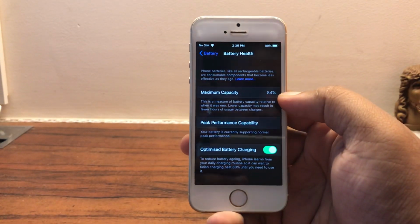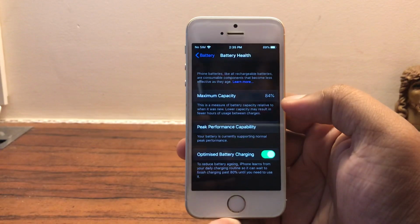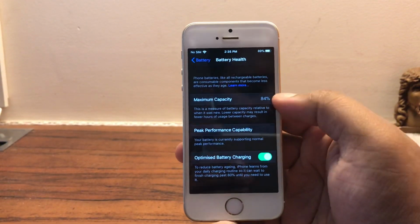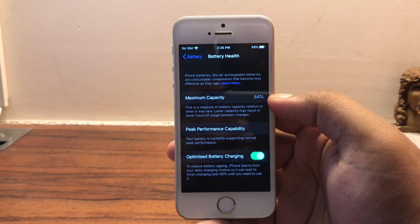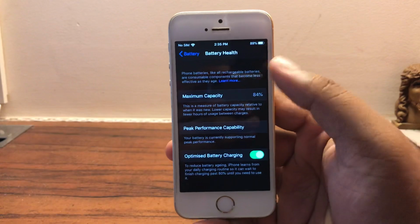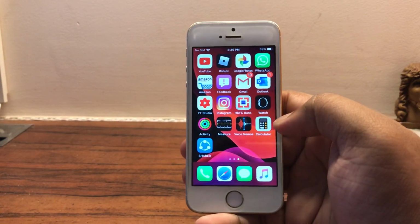Mine is at 84%, and after 2 years, Apple says it's normal to get the battery to about 80% wear, so that's normal. But even though the phone says it does support normal peak performance, I have noticed that the phone does shut off at about 30 to 20%. So yep, I will have to swap out the battery at some point in the future.